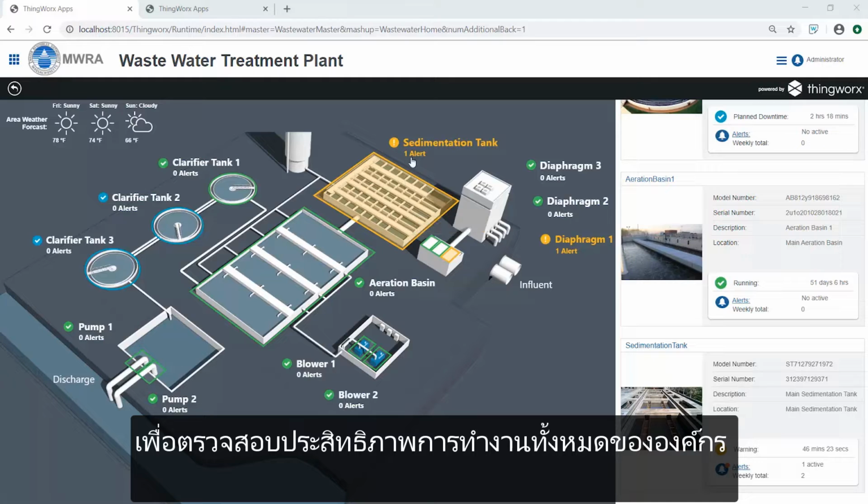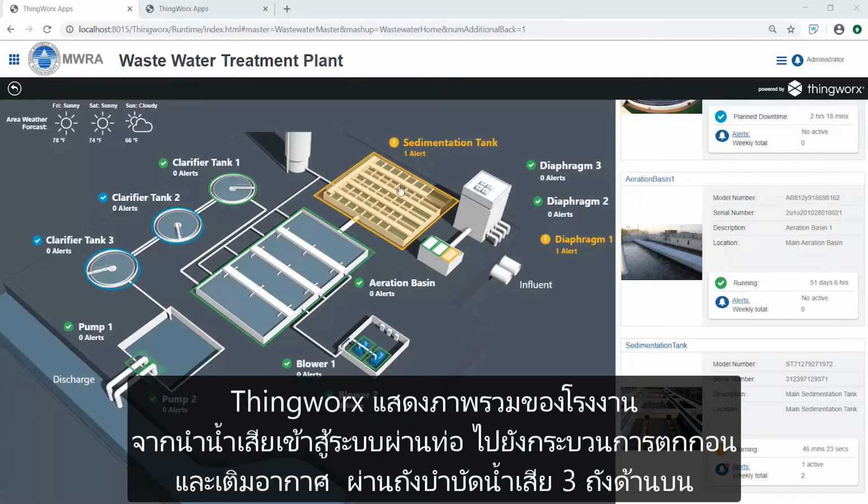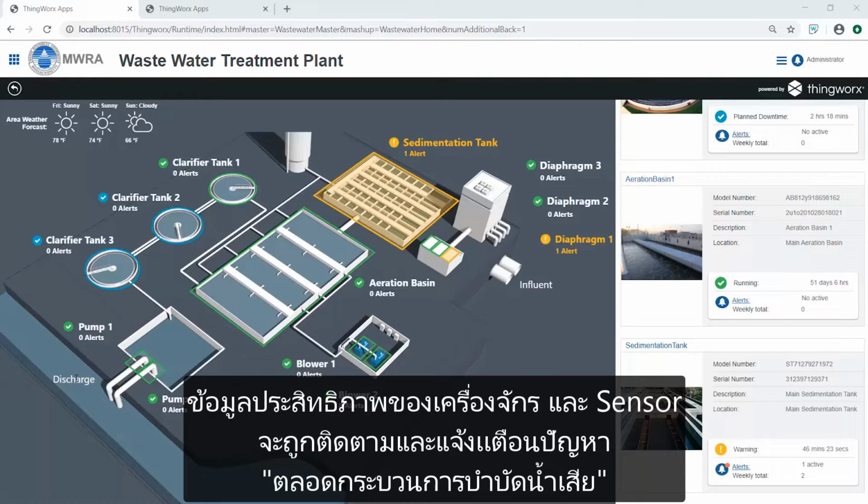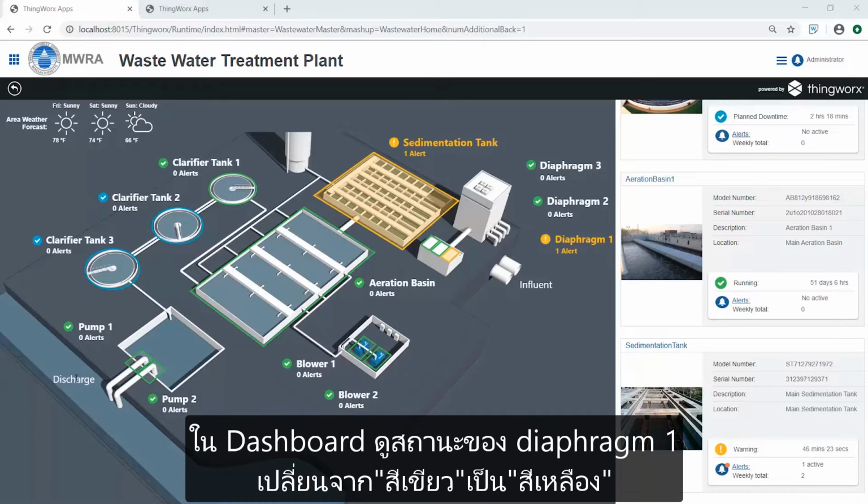To monitor the entire enterprise's performance, Thingworx provides an operational overview of the plant, from the intake of raw wastewater via the influent pipes to the sedimentation and aeration processes, through the 3 clarification tanks at the top to the eventual discharge of treated water. Machine performance data and sensor data tracking can trigger alerts and notifications through the sanitation process. In our dashboard, we see the status of Diaphragm 1 has changed from green to yellow.